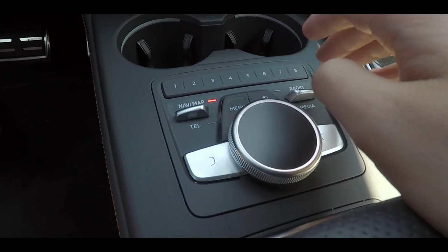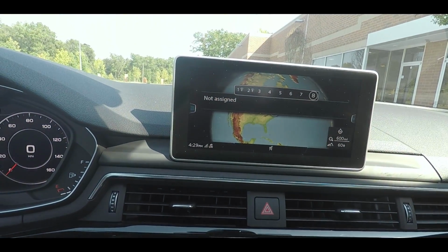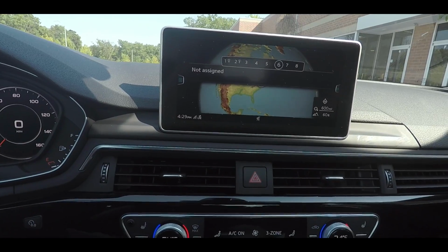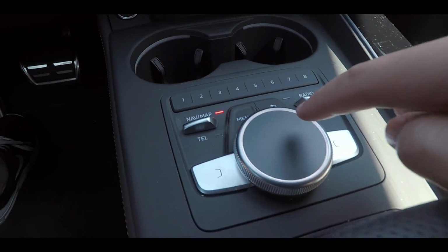The MMI is up here. You have some presets, which are actually touch sensitive. So you can kind of see as I scroll across the top, I'm not actually pushing the buttons. I'm just overlaying my finger on it and it moves it across there. It doesn't actually register anything until you actually push down on it. It does have the touchpad on it.